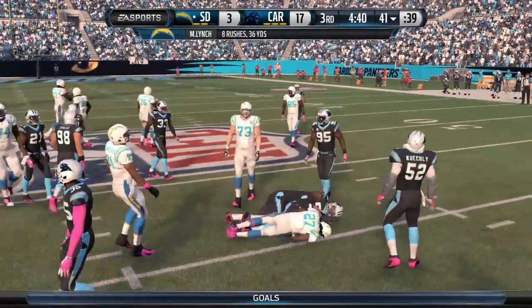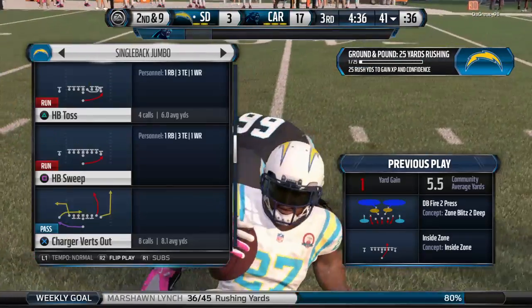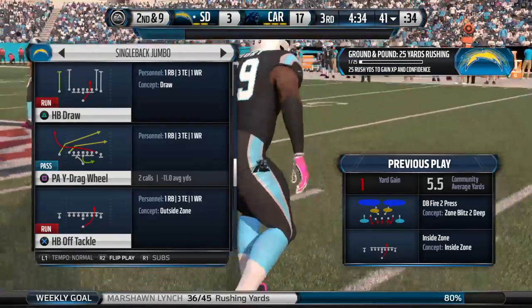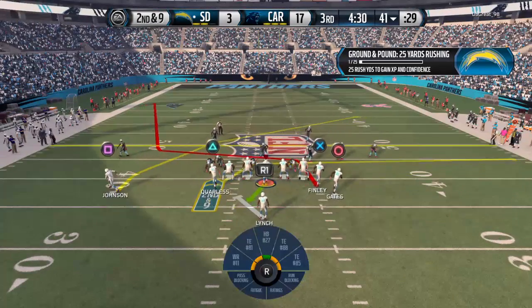He's averaging about 4 yards a carry. Lynch is never able to build up that power that he has as a running back when there's nowhere to go. Hey, there's nowhere to go. That's a short game. 2nd and 9 coming up.